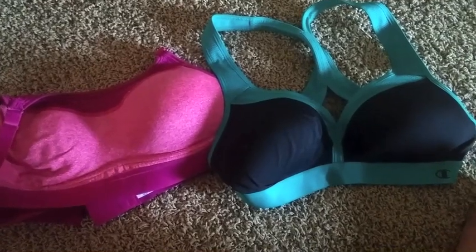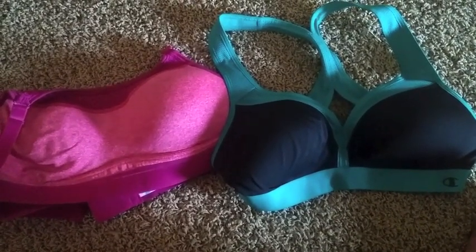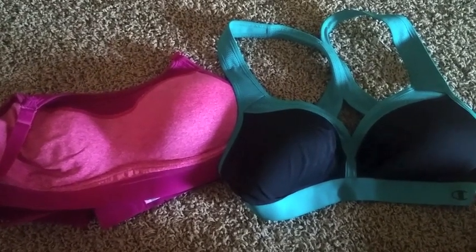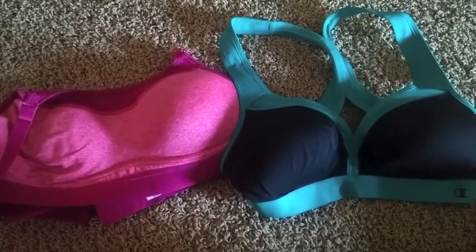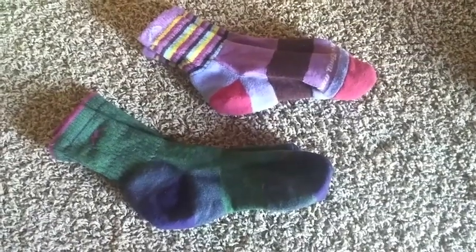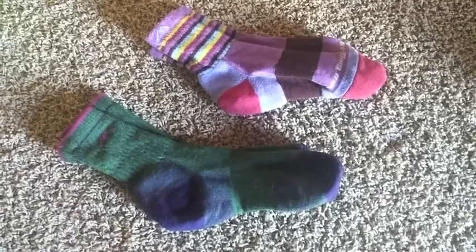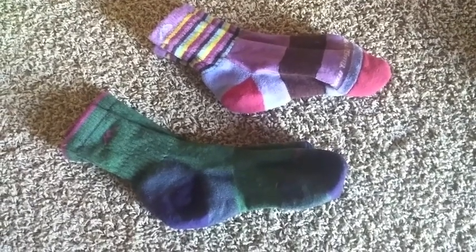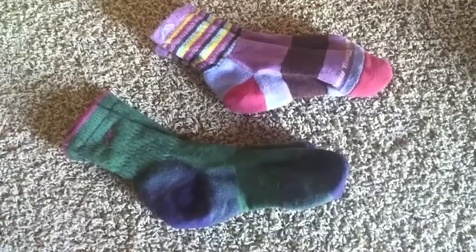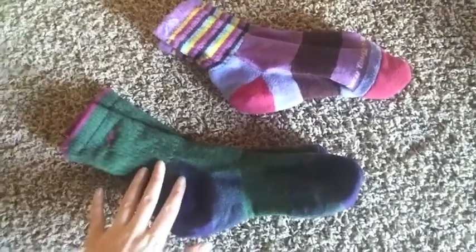For sports bras, I really like Champion, so I just have two Champion bras that I plan to alternate, and just have an alternate one in case one gets wet or I need to swim in it or whatever. As far as socks, I know those are a super important part of your wardrobe. I have experimented with different kinds of socks. I've tried some different heights of Wigwams and stuff, and I settled on these Darn Tough socks.